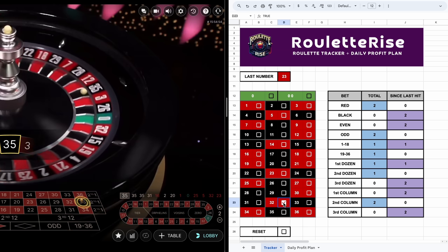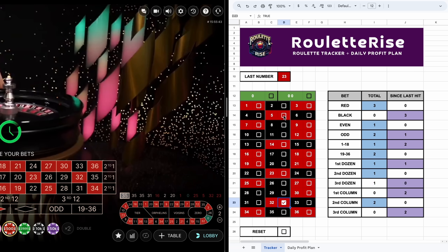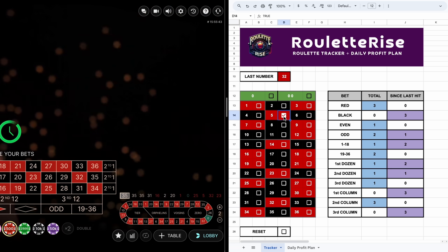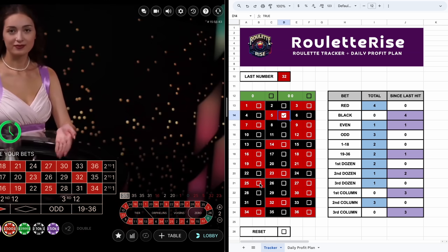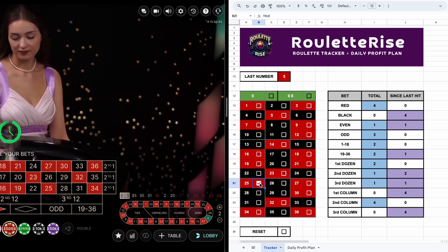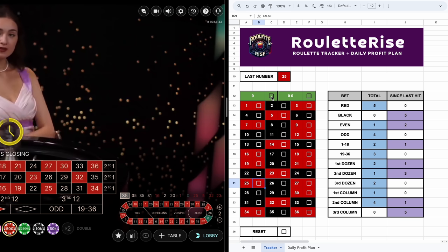It's 35 black again. Congratulations, ladies and gentlemen. Black was 5 of 6 last seconds. Also, it's a hot number. And last seconds. Good luck, number of us.